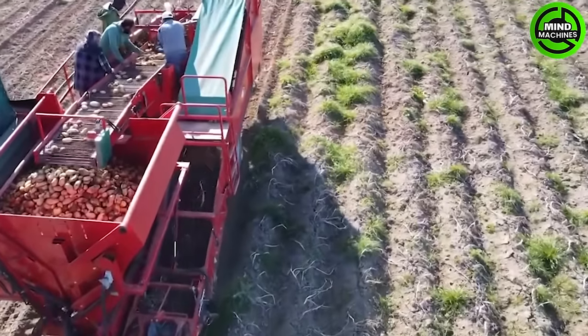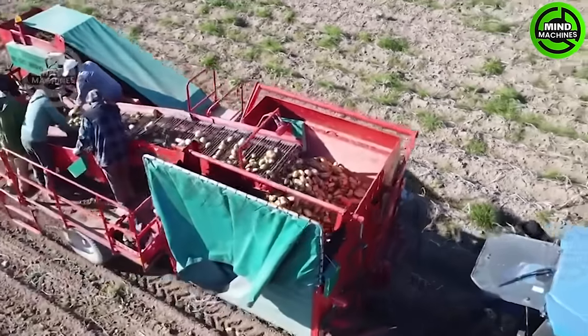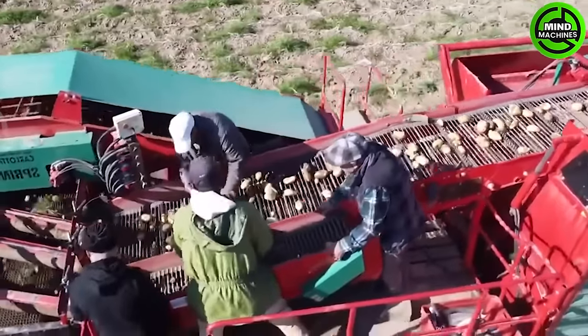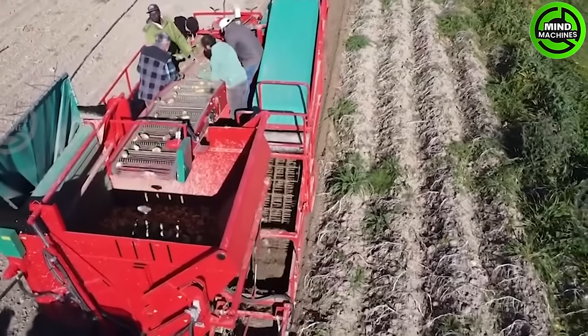The 75035 automatic potato harvester represents an advanced machine that guarantees precise harvesting, delivering optimal yields and streamlining the potato harvesting process for agricultural operations.